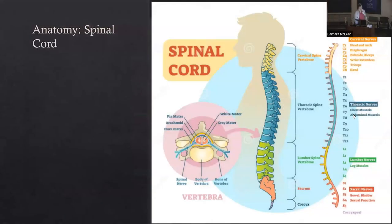And then your spinal cord. Your vertebrae keep your spinal cord protected. You have your cervical, thoracic, and lumbar, sacrum, and coccyx. So just a good supportive way to make sure your spinal cord stays intact and stays protected.